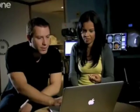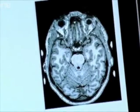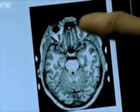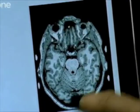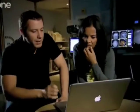Well, if we look at your structural scan, we've got two routes to vision. We've got a conscious route where information enters the eyes, gets passed along the optic nerve, and ends up at the very back of the brain, the primary visual cortex. And if it's something scary, then it'll go to the amygdala, right? Exactly. And that's a very slow route, but it's the conscious world that we live in. It's what we can see.